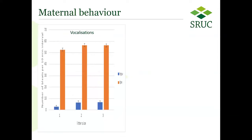And these bars show us how much time the ewe spends making different sorts of vocalizations. So the orange bars are those low-pitched lambing rumbles. And there's not really an impact of having 1, 2, or 3 lambs on how many of those she does. She still makes a lot of those vocalizations all the time after the lamb is born.